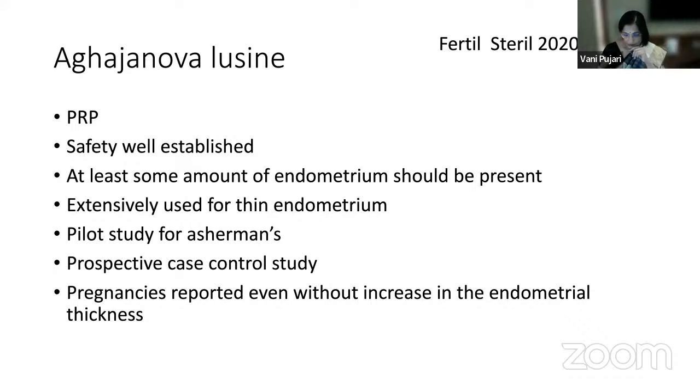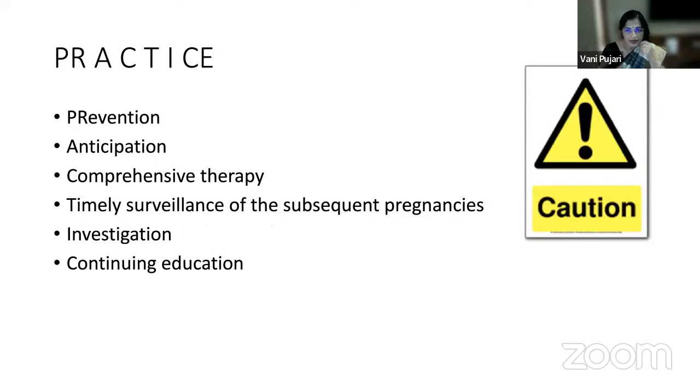This is one thing which I liked in this paper, but I'm going to skip it. It is to prevent, and be very, very wary of, the situations where you will get Asherman syndrome, because we are all fertility specialists. We don't want to damage the endometrium. I'm so scared to do a D&C also. Especially if there are retained products of conception, I'll never attempt it without a hysteroscopy.